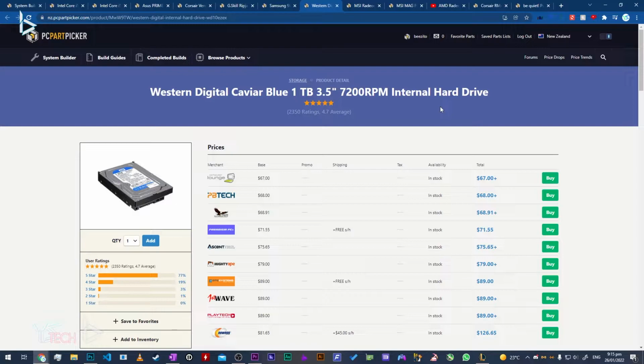Now the other option you can do for hard drives as well is that you can go secondhand. And the only reason I would go secondhand, and my rule that I follow with this, is if I know I'm only going to put games on it and nothing important, nothing personal, nothing irreplaceable, then fine.